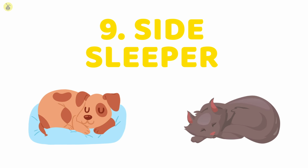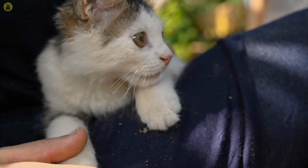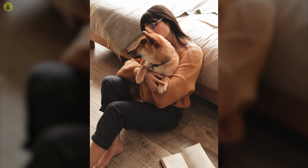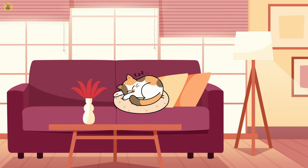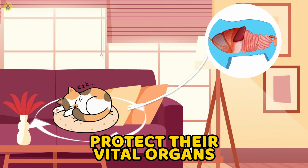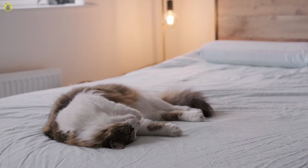Number 9. Side sleeper. To get an animal to trust you is an amazing feat. They're naturally apprehensive of humans, and we can't really blame them for that. However, even domesticated animals tend to be distrustful of their pet parents, especially when they're sleeping or relieving themselves. That is, when they're in a vulnerable state. For example, some pets tend to curl themselves up into a ball to protect their vital organs when they sleep. However, if you've managed to get your pet to trust you, they'll sleep on their side with their arms stretched out. This position, whilst being the most comfortable, also puts them in a vulnerable position.